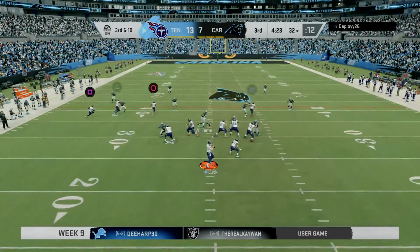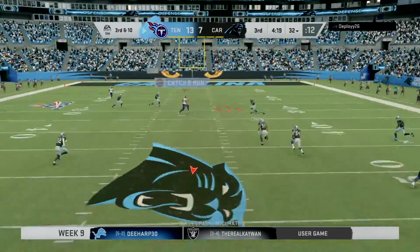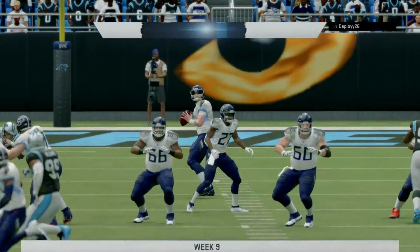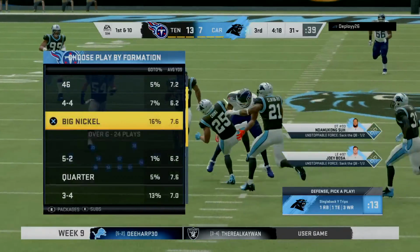The pressure drops off as they look to throw. He's going to air it out deep for Green, into a double team, and it's intercepted. Picked off by Patrick Chung. And his guys are going to take over at the 31-yard line.